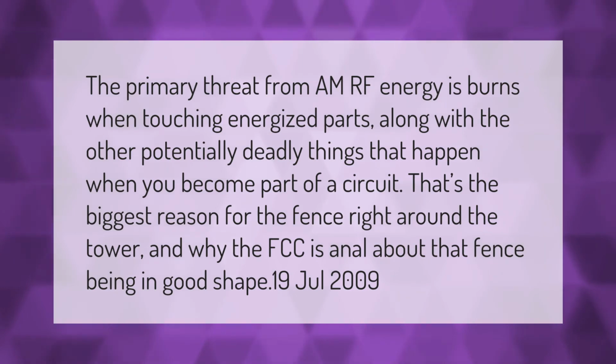The primary threat from AM RF energy is burns when touching energized parts, along with the other potentially deadly things that happen when you become part of a circuit. That's the biggest reason for the fence right around the tower, and why the FCC is anal about that fence being in good shape. 19 July 2009.